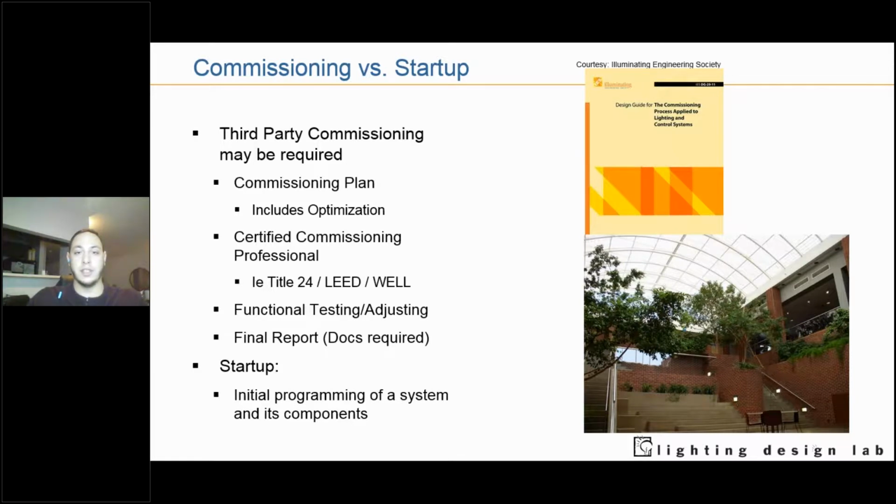There's documentation that occurs during commissioning. And it also includes optimization. After a system is running for a period of time, it is customary for commissioning agents to go back, be it 6 months, be it a year, be it more than that, and optimize the system, be more aggressive with reducing light, depending on the available foot candles you need to perform your tasks and activities.